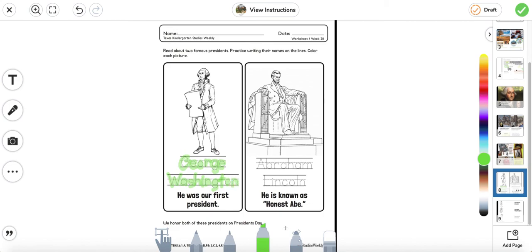Okay, next we have Abraham Lincoln. Let me see if I can make it look better. Okay. Abraham Lincoln starts with the letter A. And if you've noticed, when we're writing the person's first name and last name, the first letter in each of those is capitalized. Abraham. The L in the word Lincoln is capitalized. Lincoln. Okay, so you can go ahead and color the two pictures as well. We honor both of these presidents on President's Day.